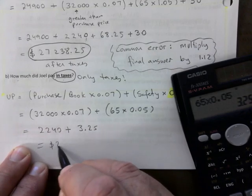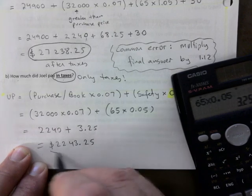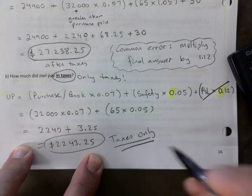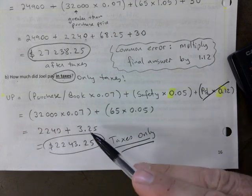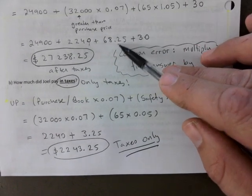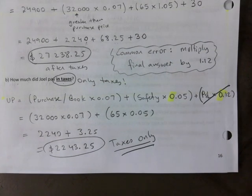And so this is 2,243.25, taxes only. If I ever ask you to do that, I expect you to just know. You could tell that it was $3.25 because look, you went from $65 to $68.25, right? You could tell that it was a $3.25 tax addition there.